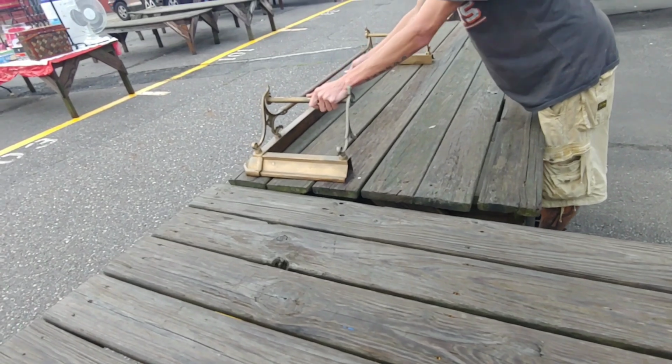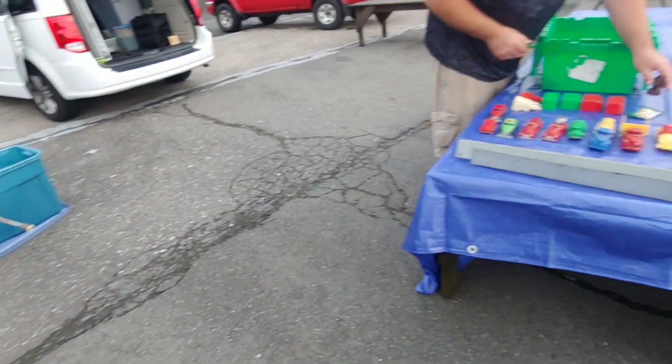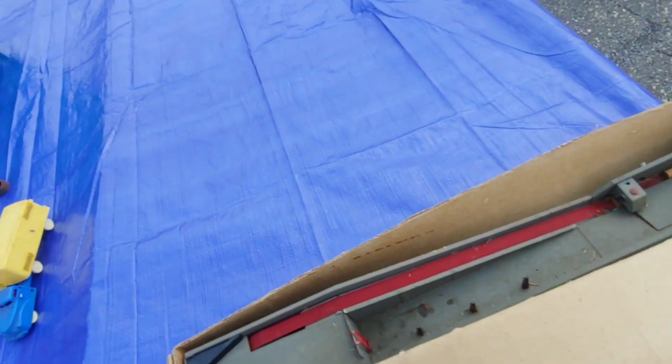Yep. That is fucking heavy. Cool stuff. You gotta get this price tag off. You got $35. No, that's what it is. Oh, is it? Yeah, you want to buy it? You want to buy it?